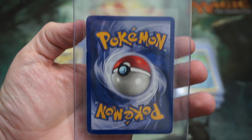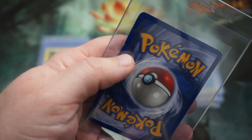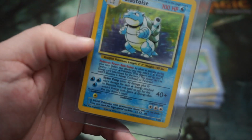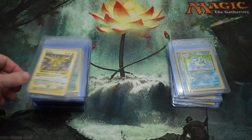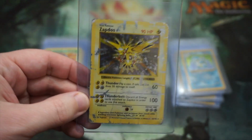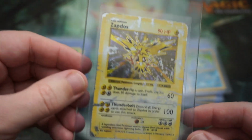Whereas this counterpart Blastoise, this one is probably a 6 or 7. It's got some whitening on the edges, a little bit of other wear, but overall that's a solid card. Oh, here's one. This one's my favorite. This is a PSA 1 all day, so I can't wait to see how CGC reacts to this.